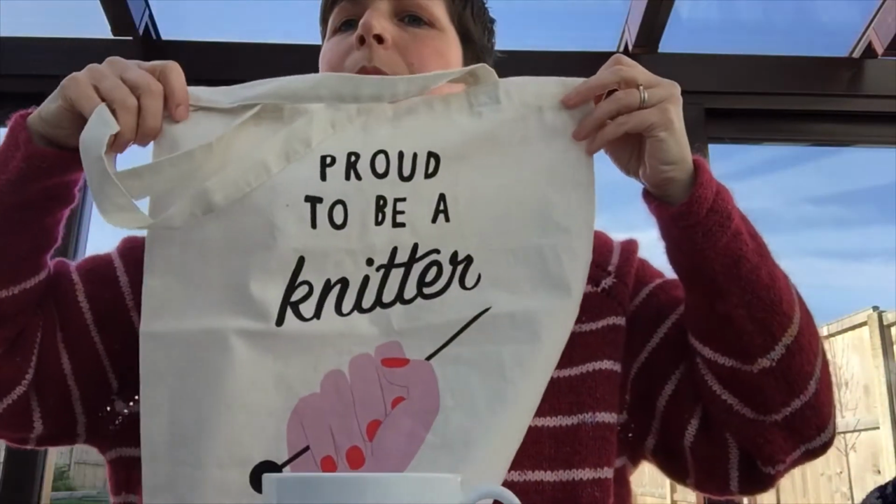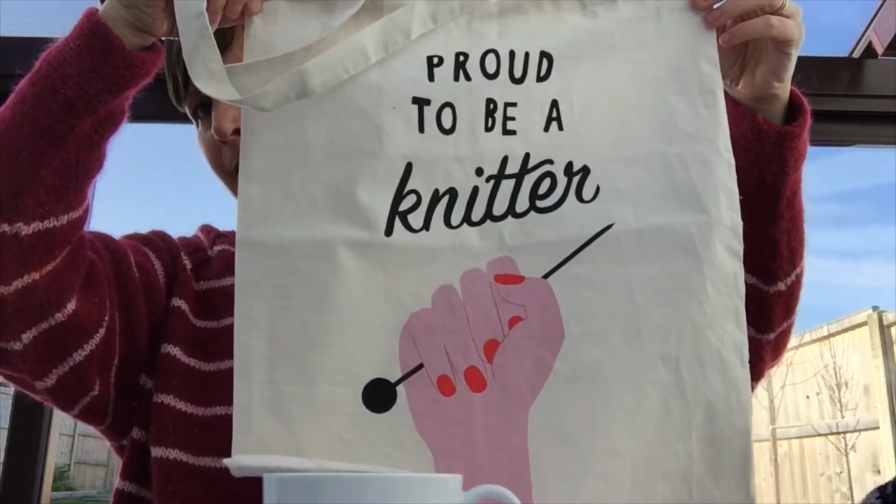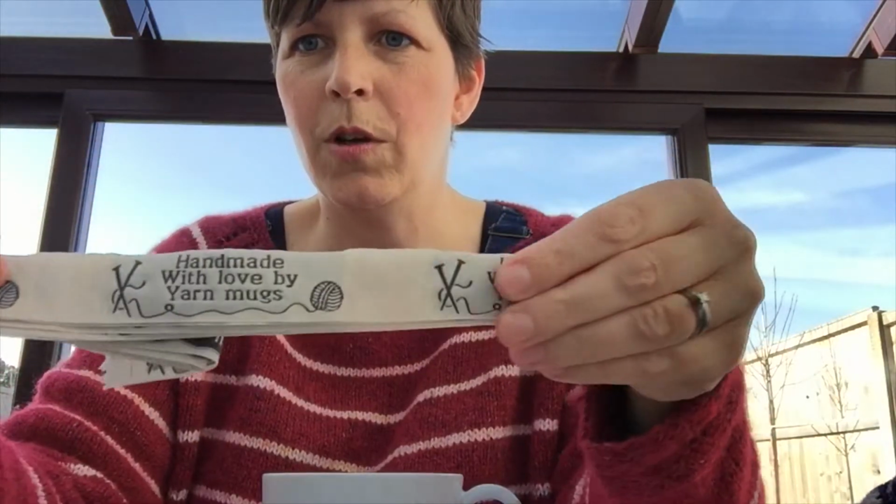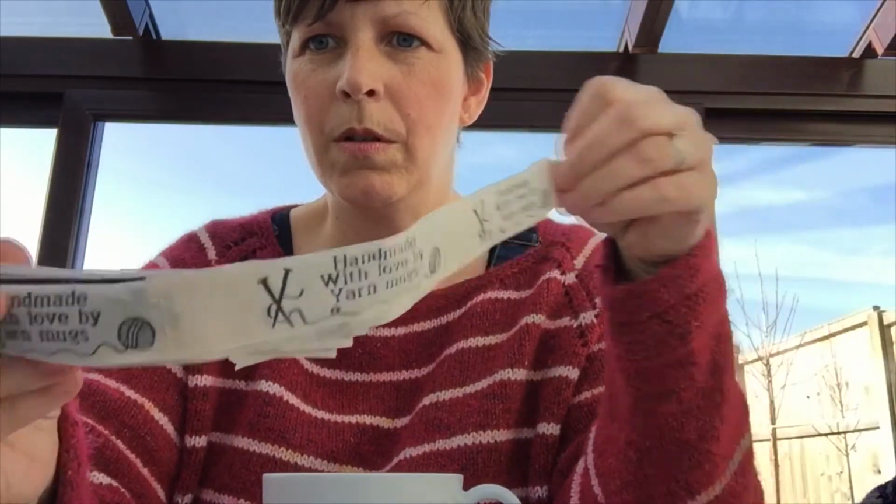I'm going to keep this jumper on, it feels so nice. Oh, sorry, crashing around. Okay, and when I was making this jumper, it was so big and chunky, it didn't fit in any of my bags, and my lovely sister for Christmas bought me this. Proud to be a knitter. So I had the jumper in there, and she bought me a matching mug as well. It's cute. And I've got a whole load of these. I don't know where she got them from. I do often see other makers, they have little labels they put on their makes. So I'm definitely going to do that. Just need to improve my sewing skills.